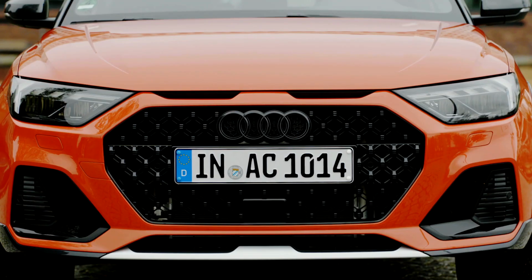Not only because of the orange color, you can get it in black also, so don't be afraid of that. But it stands out, and that you have to. I mean, this is the premium version of a city car, and you have to pay for it. And our overall impression of the A1 Citycarver is we both like it. We both like it a lot.